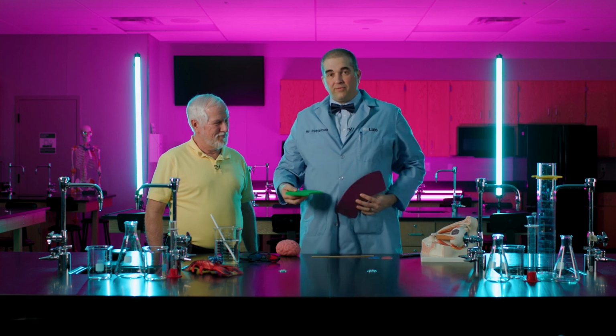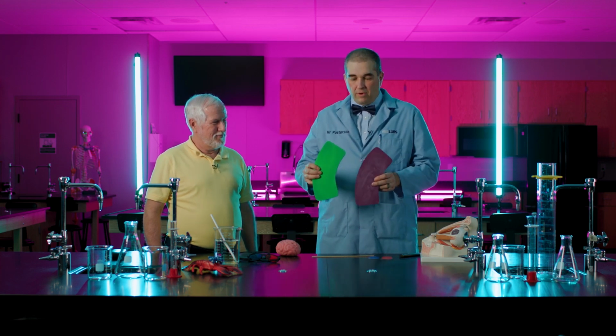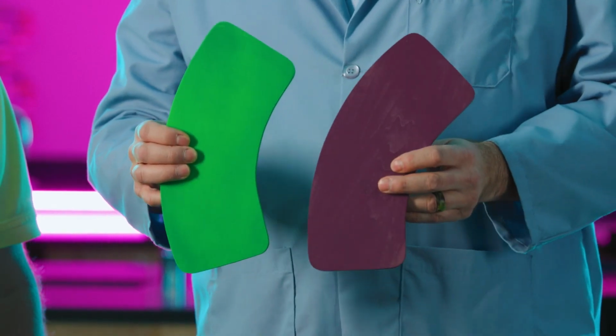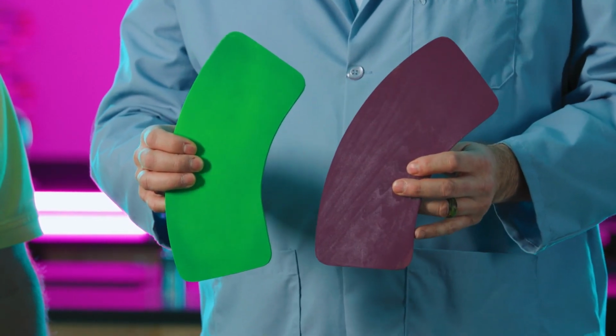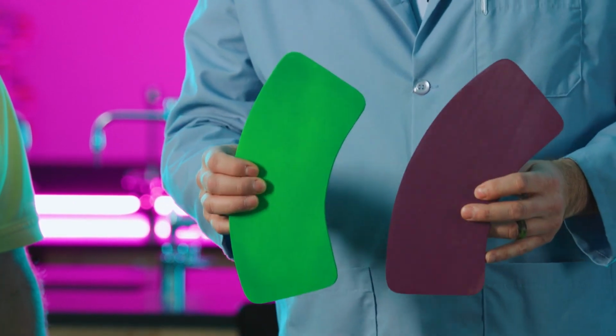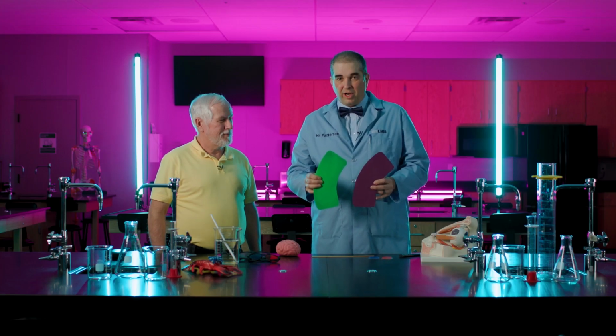I've got two different shapes here. So everybody focus on these shapes for a second. We've got the green and the purple. I want you to think about these two shapes. I want you to tell me which one do you think appears bigger? The purple one or the green one?